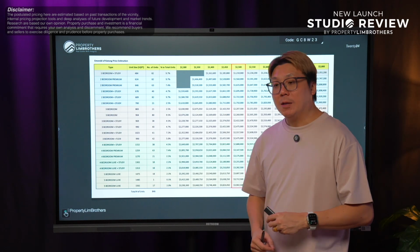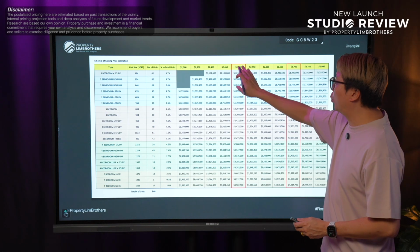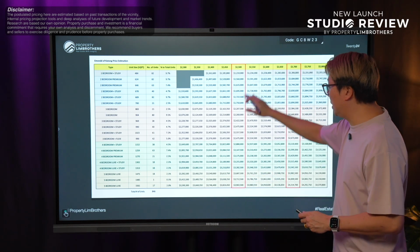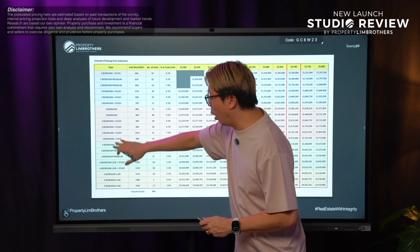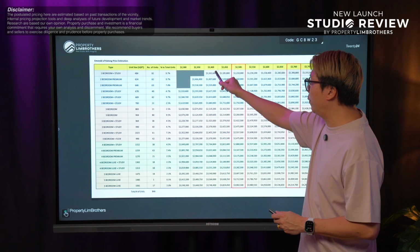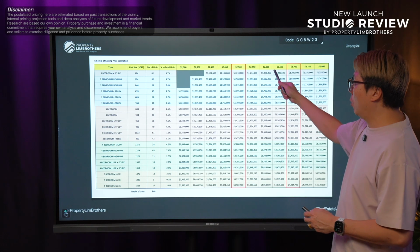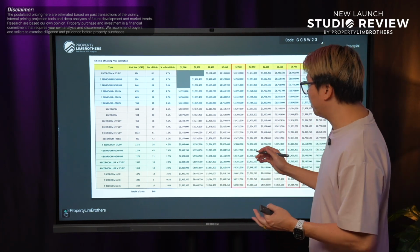I've also done up this table. We may potentially be looking at pricing between 25 to 27 hundred PSF, which is why I marked it in red. The various bedroom types, 1 bedroom all the way to 5 bedrooms, have a PSF that starts off from 2,400 for the smaller unit, and goes to slightly between 25 to 27 hundred PSF. A 1-bedder unit potentially may set you back $1.2 million.